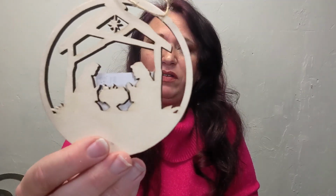These were originally $9.99 at 75% off. They were the 50 piece of these little wooden ornaments that I will put away in my Christmas stash until next year, because I'm making some personalized Christmas ornaments. And these were $1.99 with 75% off. Those will go in my Christmas stash.